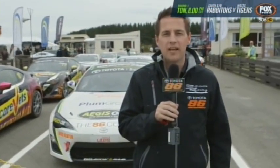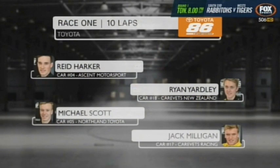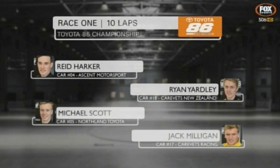It's time for race 1. Can Reid Harker convert pole position into a race win? Let's go to Jonathan Green for all the action. The grid then for race 1 sees Reid Harker in pole position, then Ryan Yardley alongside, then it's Michael Scott and Jack Milligan on row 2.